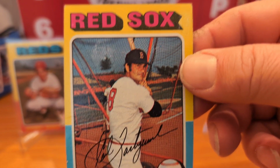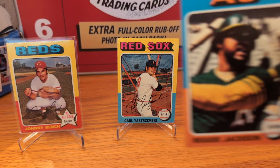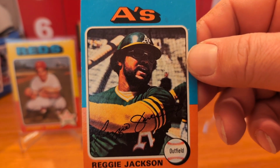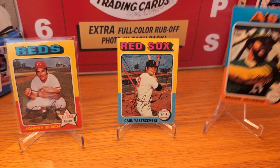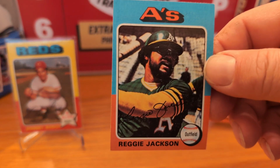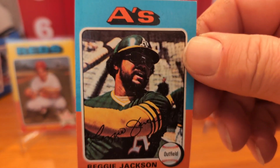Okay, I have two cards of the same player, and you're going to see the reason why. Here we go. My man, Mr. October, who I saw plenty of times play with either the Oakland A's back in the early 70s, the Yankees, Angels, or the second stint with the Athletics. I have two cards of him because here is the 75 Topps Mini of Reggie Jackson. They're like 1.5 times the price of the regular card.